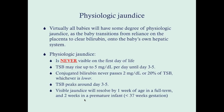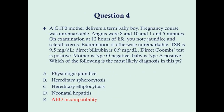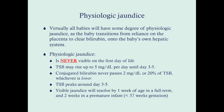Virtually all babies will have some degree of physiologic jaundice as the baby transitions from reliance on the placenta to clear the bilirubin onto the baby's own hepatic system. So physiologic jaundice is never visible on the first day of life. This baby had jaundice at 12 hours of life, so right there, you know this is not physiologic jaundice. The total serum bilirubin can rise up to 5 milligrams per deciliter per day up until day 3 to 5.